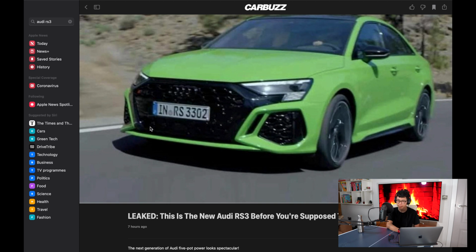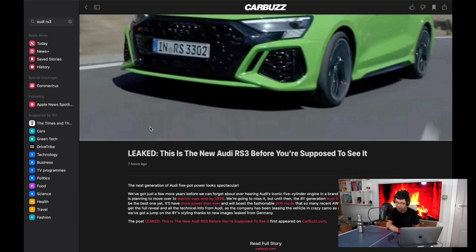And another cool thing is Audi kept the 5-cylinder engine, which is nice because the 2.5 liter 5-cylinder engine is a glorious engine. Sounds like an Audi R8, which is why people call it a baby V10. Also, the new Audi RS3 has 400 horsepower and 500 Nm of torque. So that's 20 more newton meters of torque compared to the last generation.